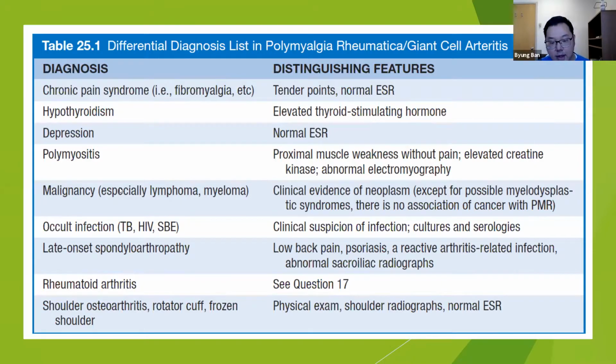Cancer is a big one. If someone has undiagnosed cancer, that can cause ESR levels to be very high as well. Infections are another cause of that too. Rheumatoid arthritis is probably the highest on the differential to rule out when you have these kinds of patients.